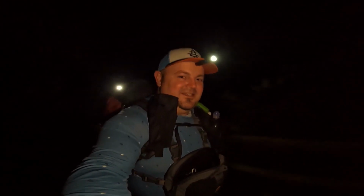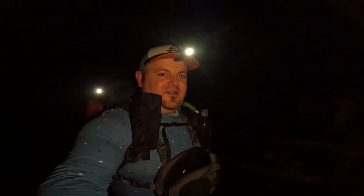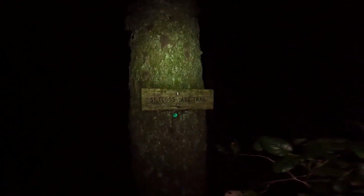It is a Friday night out here on the Oregon coast. Just got off work, probably 7:30. I think it was 46 degrees last time I looked. And we are headed toward camp in the dark, along the Siltcoos Lake Trail.